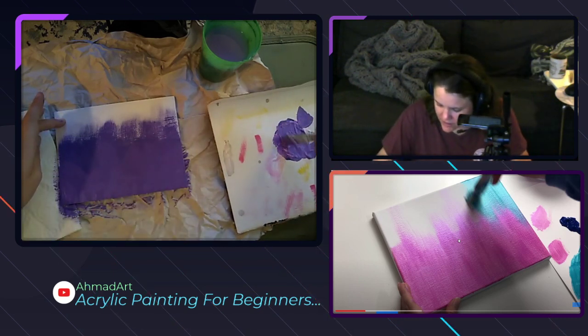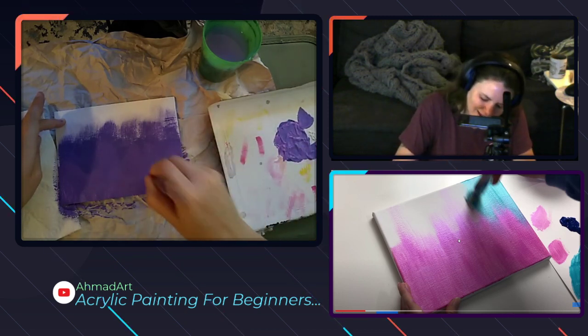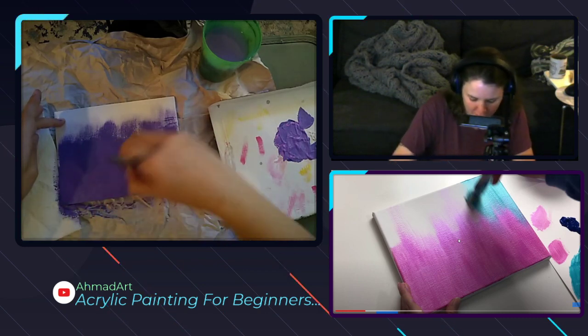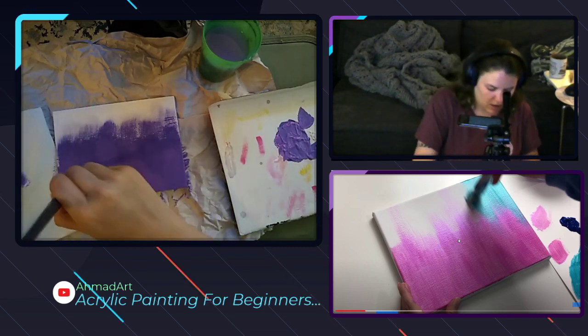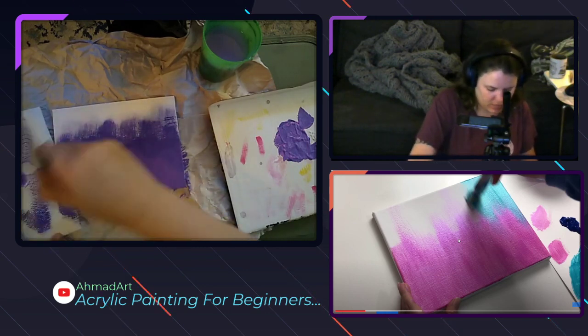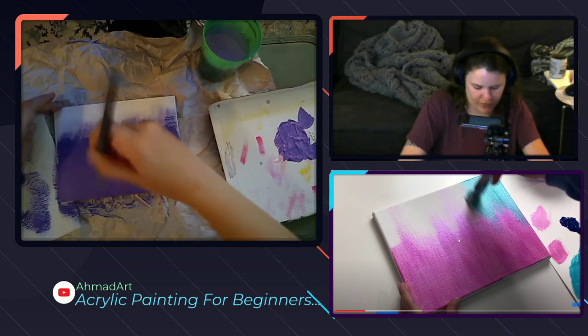You can really tell that I start all my paintings from the left because by the time I get to the right side, it looks super not the same as the left. I guess that's a way that you can say that. Okay.